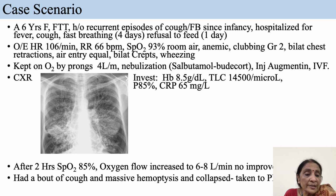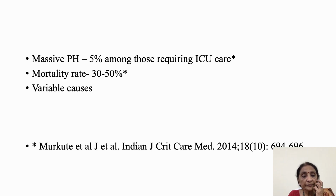After 2 hours, her SpO2 fell to 85%. Oxygen flow was increased to 6 to 8 liters per minute with no improvement. She had a bout of cough, massive hemoptysis, and collapsed and was taken to the PICU. Now, she had a massive pulmonary hemorrhage.